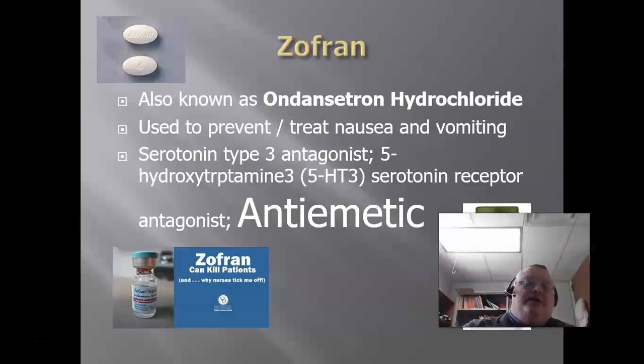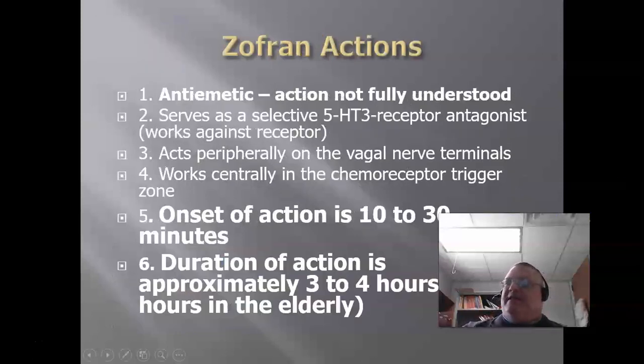Ondansetron hydrochloride, and again, it's used to prevent and treat nausea. And truth be known, they don't actually know how it works. That's the weird part about it. It does settle your stomach. Again, it's antiemetic. Some other things that they can use it for, we'll talk about in just a second.